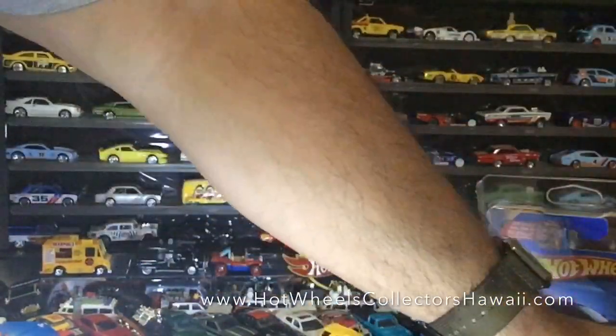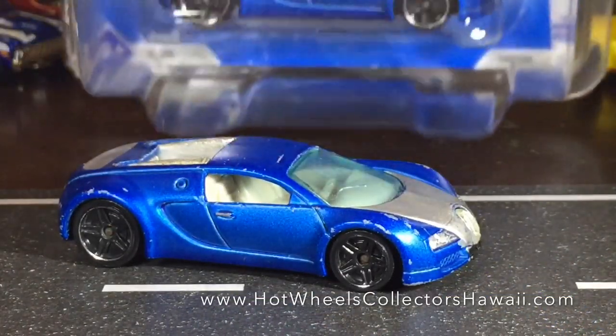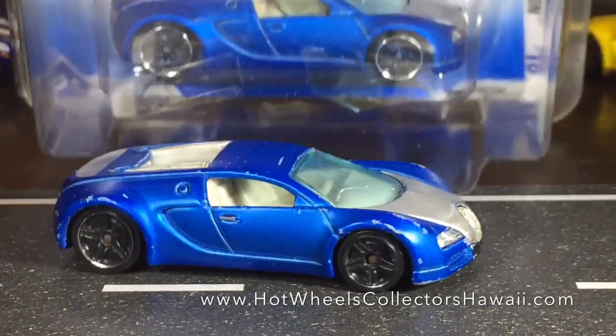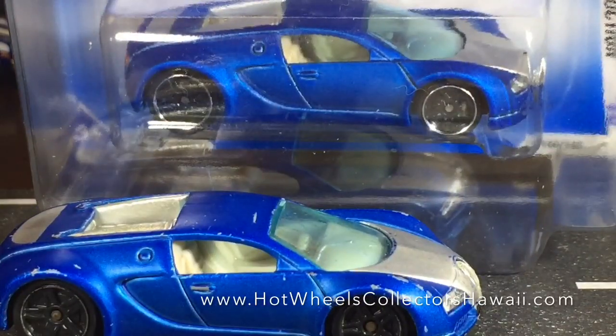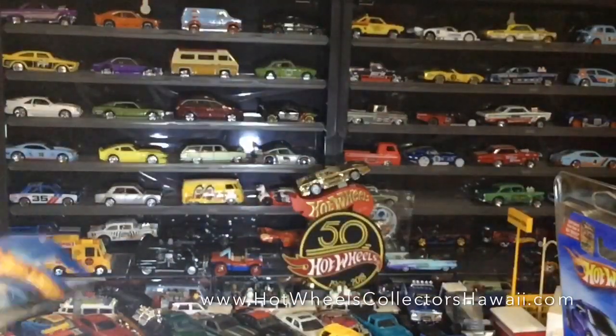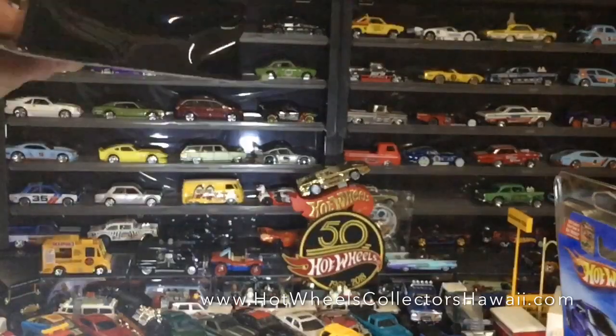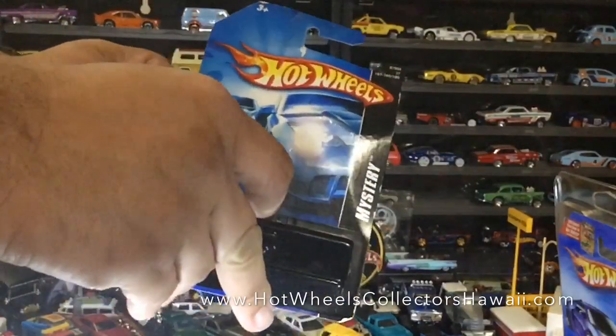This one's got some battle scars on it. Old, yeah. And this one's new. Old and new together. All right. So hopefully we get a Veyron in one of these. That's okay, we dropped it. This is going to be a treasure hunt now. I think that'll be a Veyron.